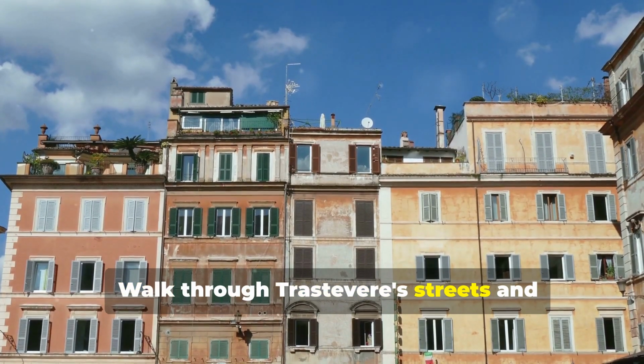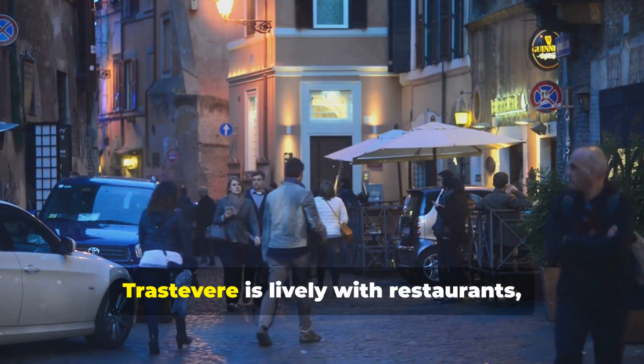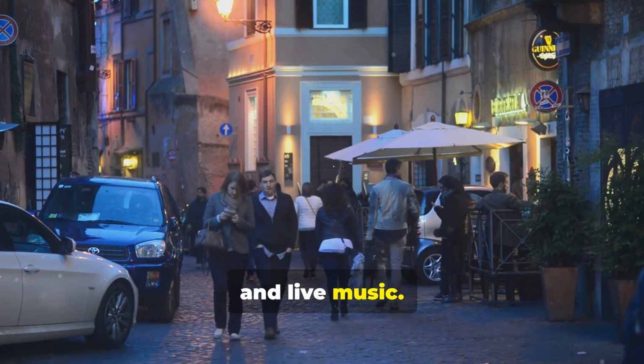Walk through Trastevere streets and visit the artisan workshops. At night, Trastevere is lively with restaurants, bars, and live music.